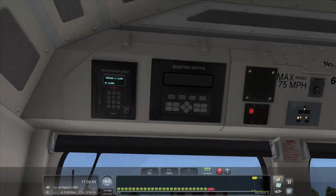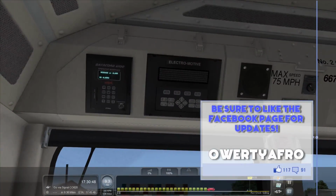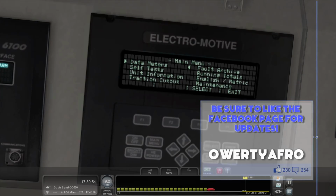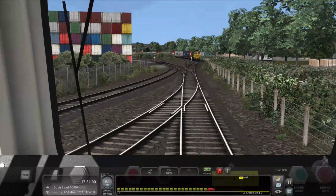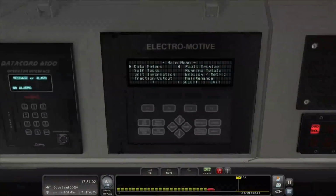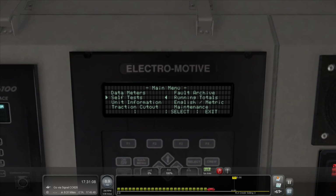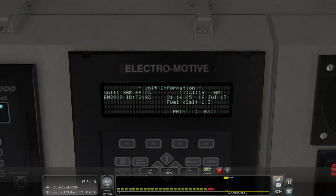Right, the electromotive, oh, well, whatever this little computer is, it's just some sort of computer that gives you information and statistics or whatever off the train. I think we put it on with Control, numpad Enter, and then you press Control and control it with basically the directional arrows on the numpad section of your keyboard, and pretty much this to me is just kind of information stuff.